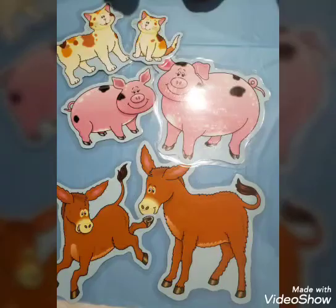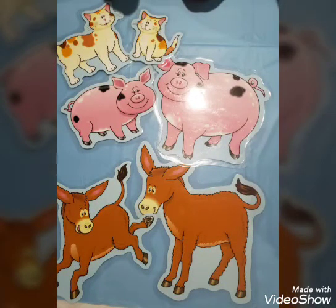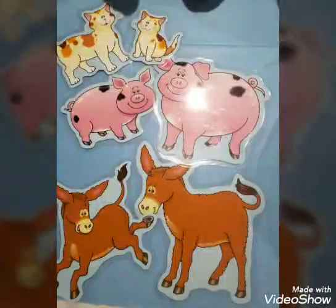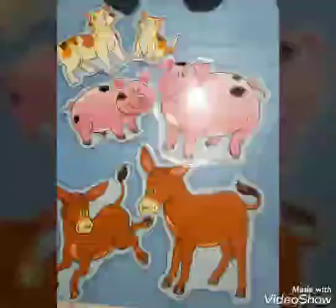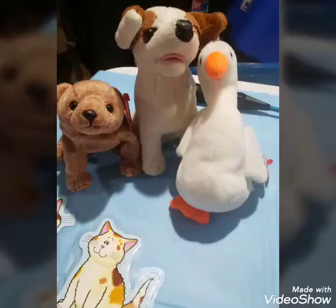Another thing that the book suggests is getting pairs of mommies and baby animals and have the children bring them together to match. Again, you can use pictures if you have. You can use magazine cutouts, or you can print them. I usually like to laminate them so that they can be used more than once.